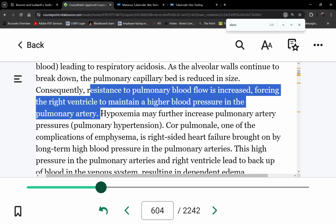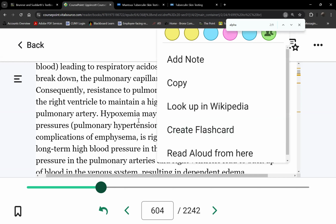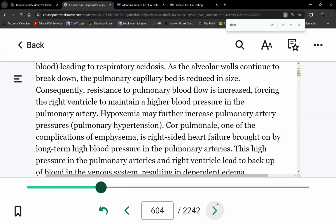However, we don't call it right side heart failure if it's caused by COPD. We call it cor pulmonale. But on X-ray, the patient with COPD and the patient with right side heart failure look exactly the same. The heart looks exactly the same. However, the difference is in the lungs, because in right side heart failure with no COPD, the lungs may look okay, right? But here in cor pulmonale, both the lungs and the right side of the heart are pretty bad.